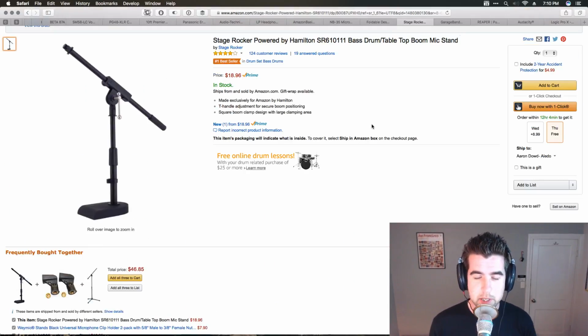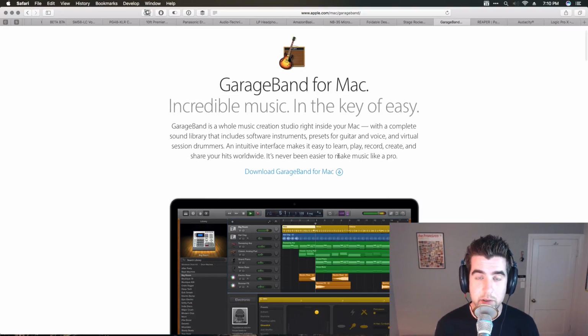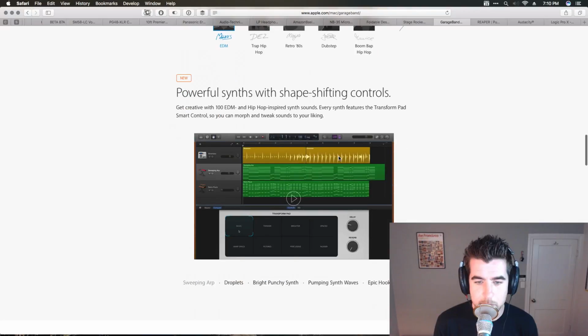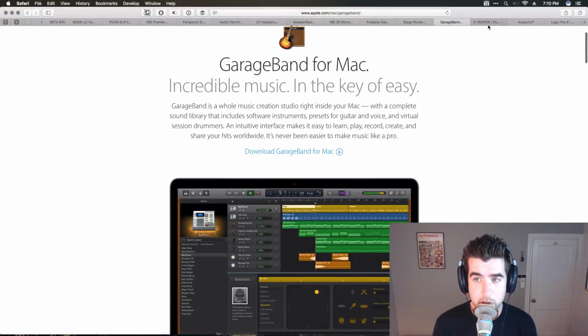Okay, so now we talked about gear. Let's talk about the recording and editing software. For most people that have a Mac, GarageBand is either included or it's cheap. I think it's like $5, maybe $15. I don't know what it is anymore, but it works fine. Great little program, especially for getting started. I like Logic myself, more about that in a second.